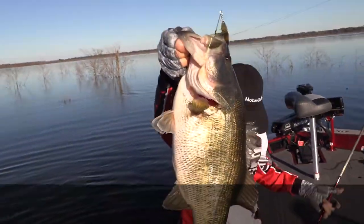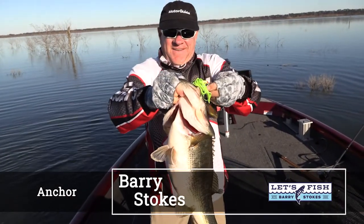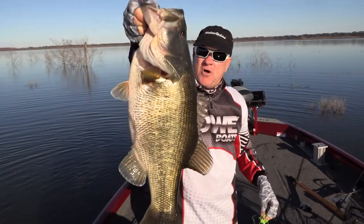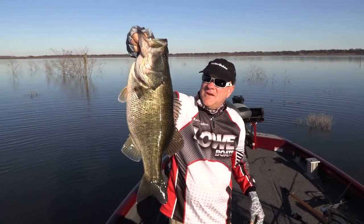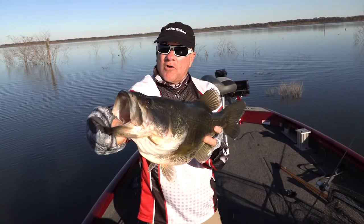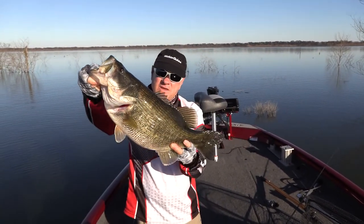Wow. Oh, mercy. Let me tell you, these fish are pulling up in this shallow water spawning. And that's just another, geez, that's a 6-pound fish easily right there. Florida strain largemouth, which means they've got a little bitty head and a great big fat wide body. That's how you tell a Florida.